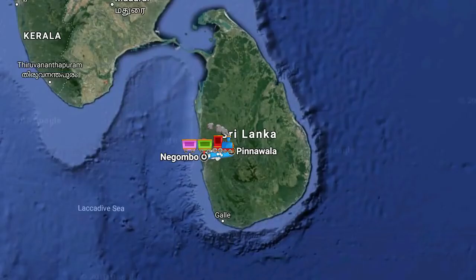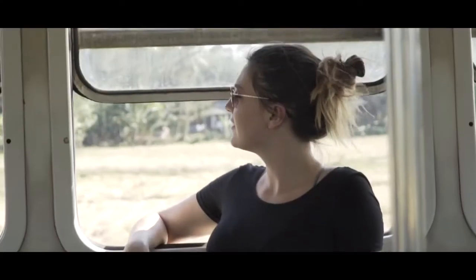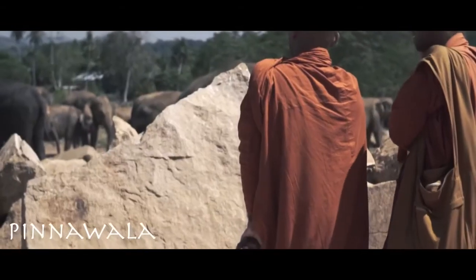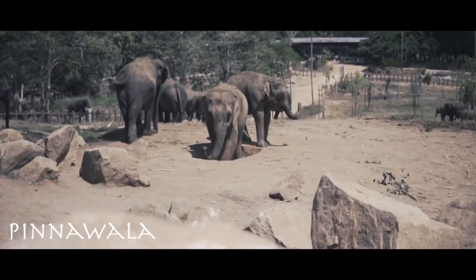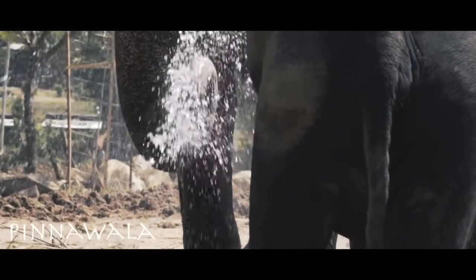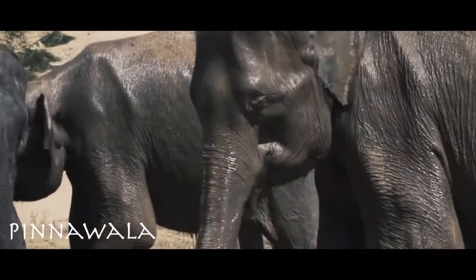After Negombo, you're going to want to hop on a train and make your way to Punuwala. There is one reason to head there, and that is to see the elephants. If you check in before 1, you have plenty of time to see the elephants bathe at 2. Something about seeing a herd of elephants play in a river was definitely a highlight on my trip.